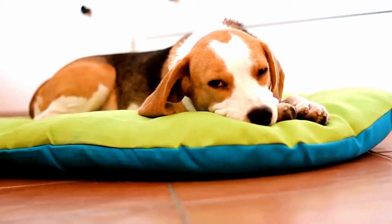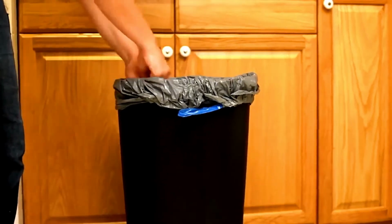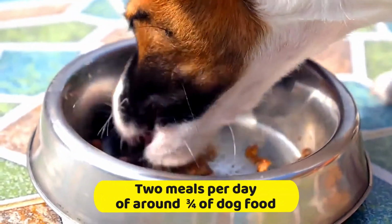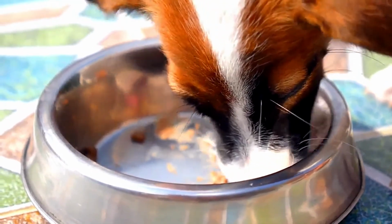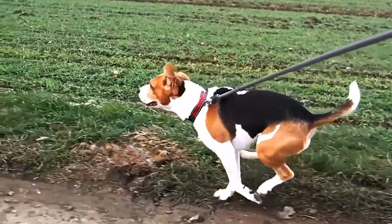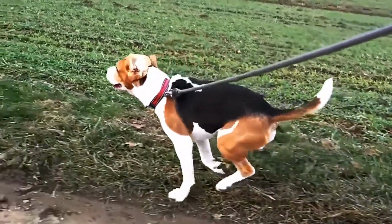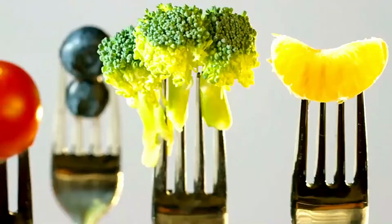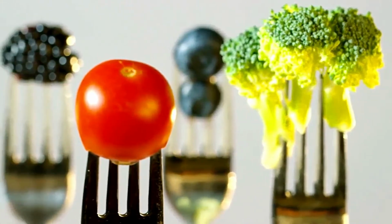They are also prone to eating anything they find. Ensure you keep your cupboards, shelves, and trash cans secured and closed every time. Make sure you provide at least 2 meals per day of around 3/4 cup of dog food. The amount of food will vary by the dog's size, age, and activity level. Due to their omnivorous appetite, you will be required to monitor your dog's weight regularly and ensure you take any action needed when you notice they are becoming overweight. Also, learn about which human foods are healthy and harmful to them as well.